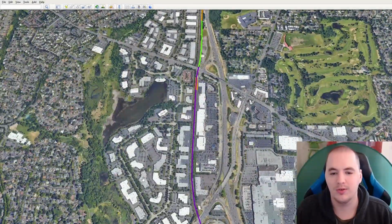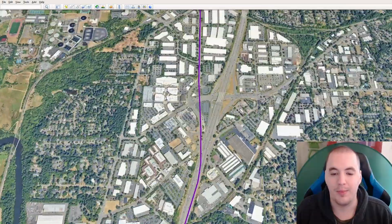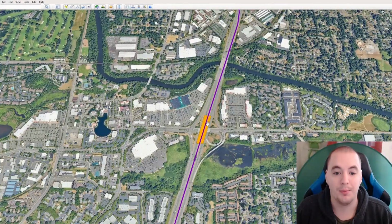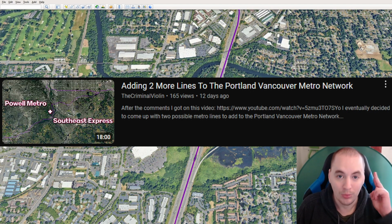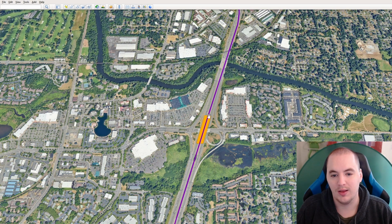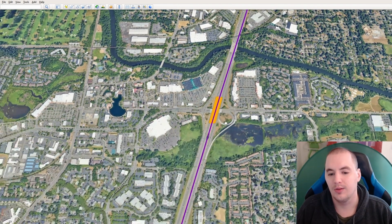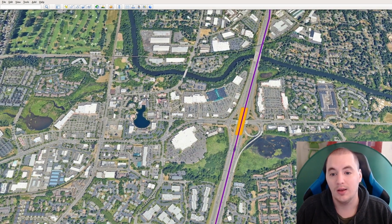Stop number 2, of course, is still the Cascade stop, Tigard Transit Center. I'm going to bypass the park and ride, and I'm going to actually have the stop here. If you recall, in the last video I did, adding 2 more metro lines to the Portland Vancouver Metro network, there was a stop that curves like this. There's a slight overlap. This is where you would go and access that stop, and also you'd be able to cross Interstate 5 and its on-ramps and off-ramps via going into that station and passing through it. So that's the idea of the connectivity here. Plus, this is a huge station because it also accommodates, of course, the Cascadia ICE line and thus IC lines.